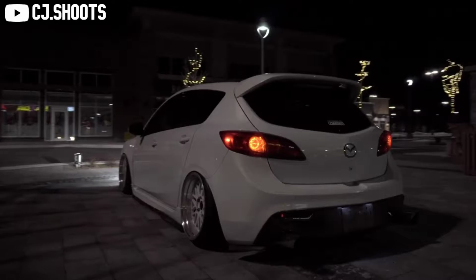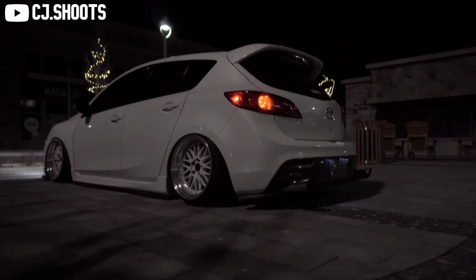The Mazda Speed 3 is a driver's car. The car comes in a 6-speed, incredibly responsive manual transmission. Buy the manual. Trust me, manual is so much cooler than anything else in the world. And it's only available as a hatchback.